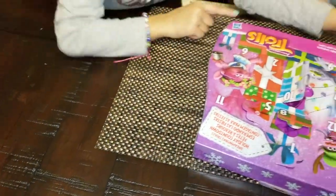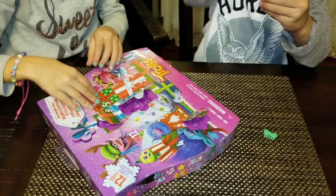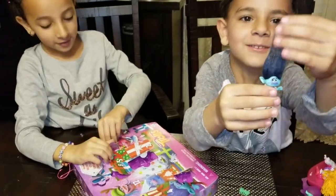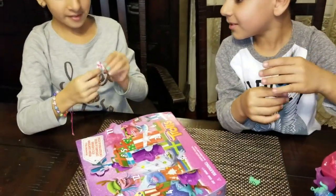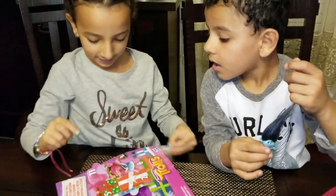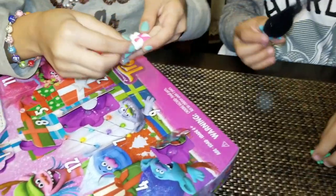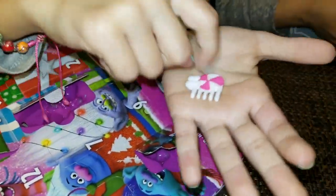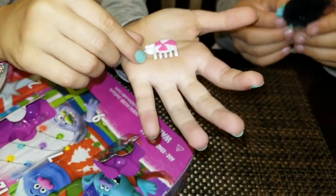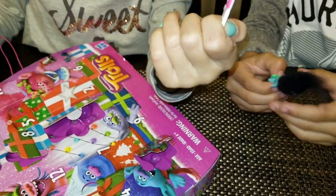Now let's open number 11. His hair is actually really long. Look how long it is, guys. Ooh, I don't think it's a brush. Really? Now this one could be for the girls. Wait a second. Maybe this is how it looks. It's like a snail with candy. Maybe this one is for Branch. Because it's green. This is how it looks.